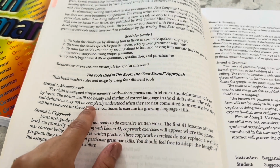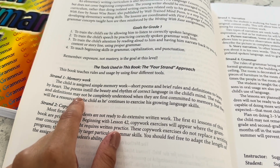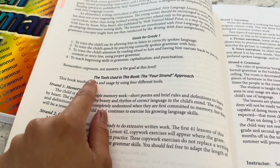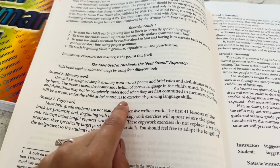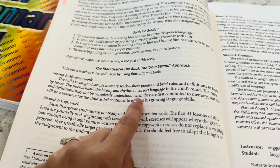So that's a key I wanted to hone in on. That the definitions, even though they're going to be memorizing them, they may not be completely understood by the child. So again, goes along with what this said. It's just exposing them to them, and it's still going to be good for them to do this because it's going to help them in the future when they're at that level to understand what it is.